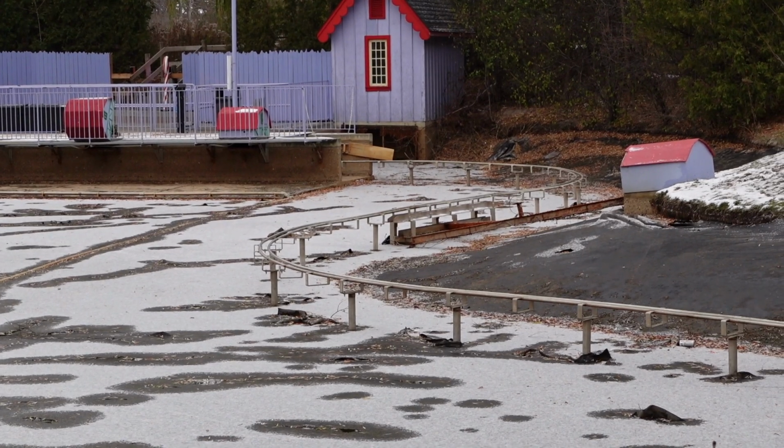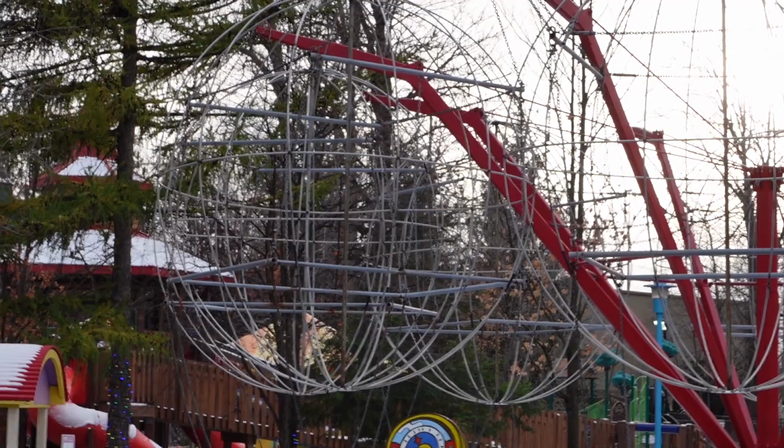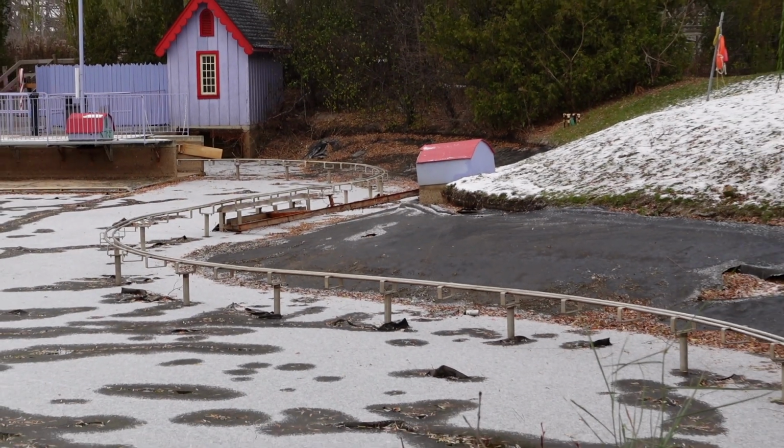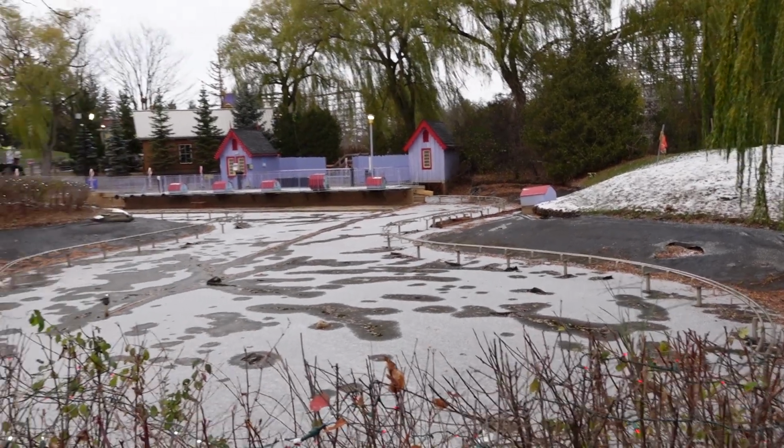It's also pretty interesting to see some of these rides that are closed and what they actually look like during the off season. Like this is Swan Lake, and I never would have expected that the rail system actually looks like this. So that's kind of just cool to see the lake drain and different things like that around the park.